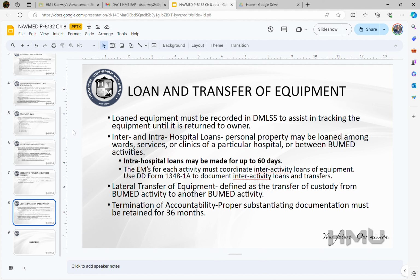The 1149 is an acquisition request and a hand receipt. And the 1348 Tech 1 Alpha is to actually do the interdepartmental transfer. Lateral transfer of equipment is defined as the transfer of custody from one BuMed activity to another BuMed activity. And that's called a lateral transfer of equipment. So from one BuMed place to another, from here to Bethesda, here to Mayport, whatever.